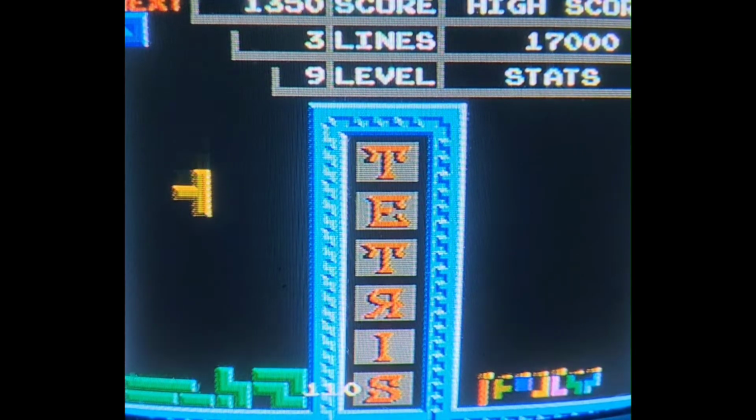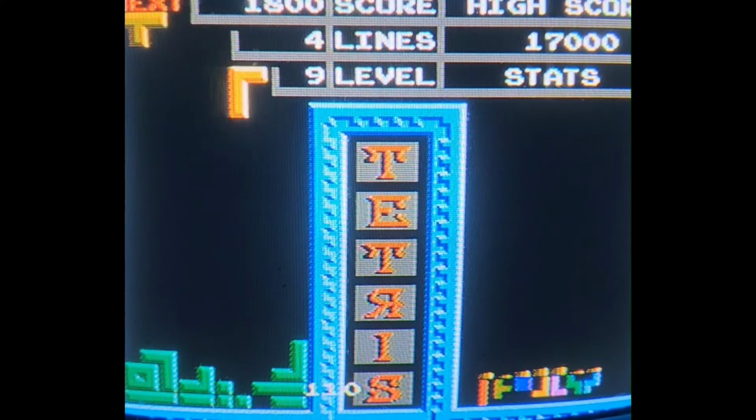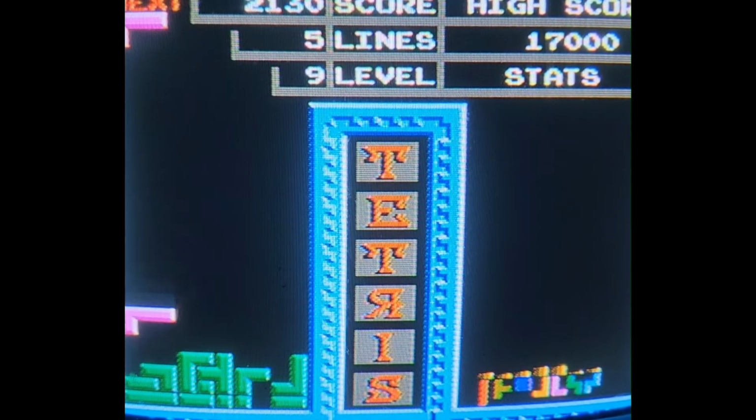As a result, Tengen was then ordered to remove any unsold copies of Tetris and destroy them. Of the 400,000 copies made, less than 100,000 had already been sold and made it into the wild. All remaining unsold copies were then taken away and destroyed.